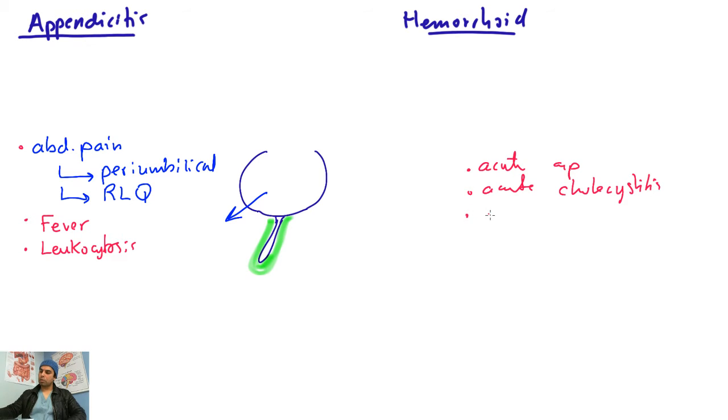Okay, with ovarian torsion, with ovarian pregnancy or ectopic pregnancy. And what else did I say? Renal colic. There you go. Renal stones, renal colics. Yeah. Okay, so these are very similar, and they're common. All of these are common.